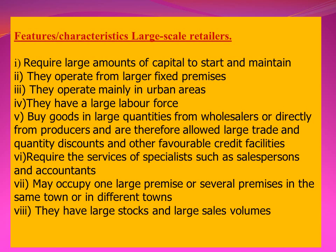Number 5, they buy goods in large quantities from wholesalers or directly from manufacturers and producers, and therefore they enjoy large trade and quantity discounts, or they enjoy economies of scale. Number 6, they require the services of specialists such as salespersons, accountants, managers, and so on. Number 7, they normally occupy one large premises or several premises in the same town or in different towns. Number 8, they have large stocks and large sales volumes.